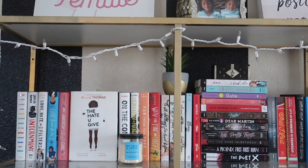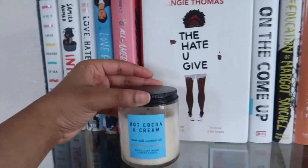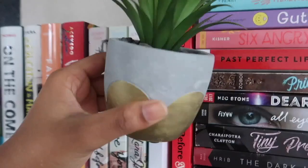At the end, I ramblingly have Again But Better because it didn't really fit anywhere else. This is another candle from Bath & Body Works. I hate the smell of this one, so I never burn it. I just keep it as decoration right here. And then I have this little fake cactus succulent plant that I got from IKEA, I believe. This is also an OG that's been on my shelf for a while.